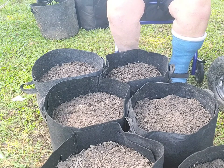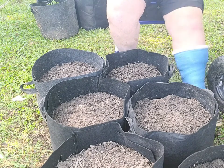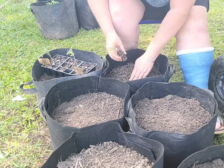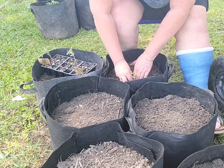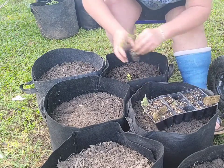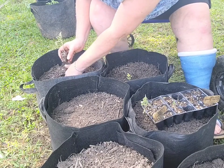This is too funny. I don't think I've had to work in a garden squatting on a walker before, but at least it helps me get the job done. Planting more tomatoes.